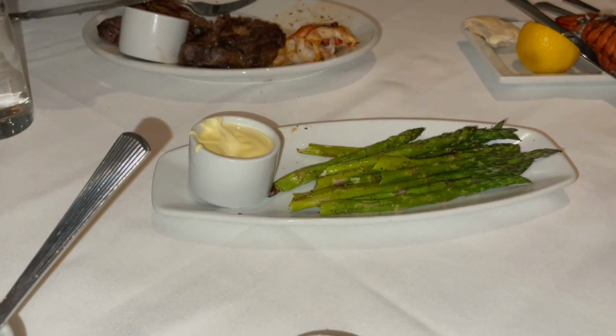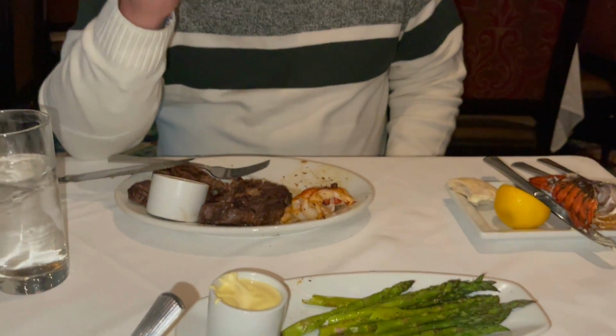Man, that is delicious. Are you glad you got that lobster tail? I am. David, you tried the asparagus? I have. It's delicious too. It's nice and grilled, perfectly tender. And I tried a little bit of this hollandaise sauce on it. That gives it a good flavor as well. But just very tender. Some great asparagus.